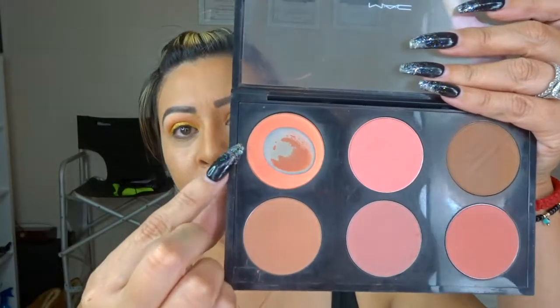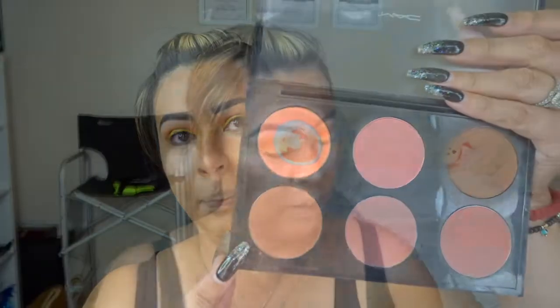The blush, Peaches or Gingerly. So this one's Peaches and this one's Gingerly. So I'm going in with the shade Gingerly for my blush. And I'm going to go in and tap. And I'm going to bring it back just a little bit and somewhat connected with my contour.